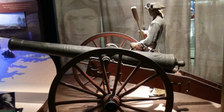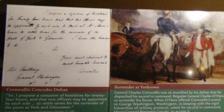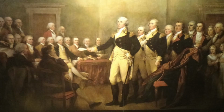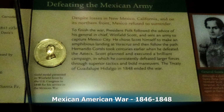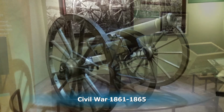The last battle was at Yorktown, which we visited earlier, and this is a letter that Cornwallis wrote to concede defeat. King George thought that he would never retire and go to private life, but here he is resigning his commission. Many issues still had to be decided about freedom. What about women, Indians, African Americans? And then we had the Mexican-American War. Next came many Indian wars and the removal of the Indians from the East. Then our Civil War came.